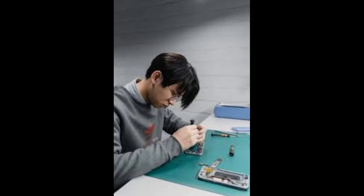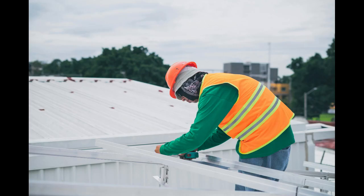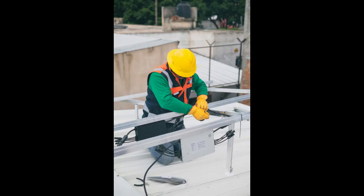Starting a do-it-yourself (DIY) business can be a rewarding venture, but it requires careful planning and execution. Here are 10 tips to help you launch and succeed in your DIY business.